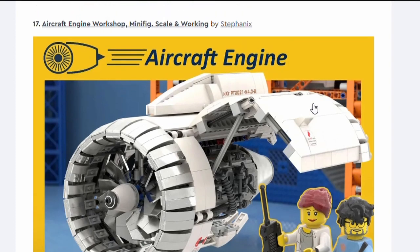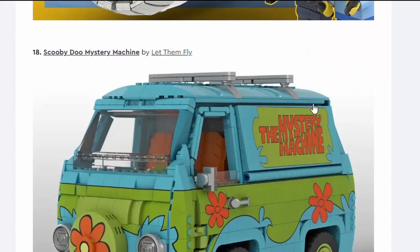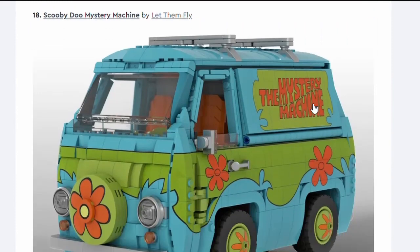Next we have Aircraft Engine Workshop, minifigure scale and working. So this is obviously an aircraft engine. As it's working, I can see it having a lot of potential because it has moving parts and is not just a display piece but has a gimmick, as I'm calling it. I would guess this has a lot of potential to it. Whilst it probably would fit into a very niche audience, the typewriter would have fitted into a very niche audience as well, and that got made into a set, so I'm not discounting it.